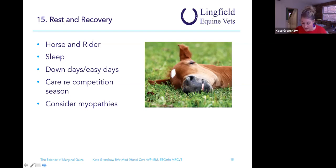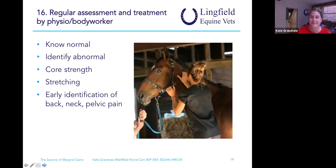And avoid repetitive training because it leads to fatigue. Again, if you work horses hard day in, day out, and you're practicing a lot, then those horses will get tired even if they don't have an orthopedic issue. So consider managing things carefully. This ties into regular rest and recovery, and it's really having a regular assessment and treatment by a physio or body worker, bringing them in as part of the team.